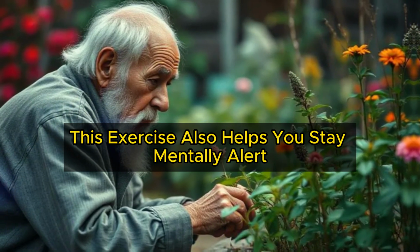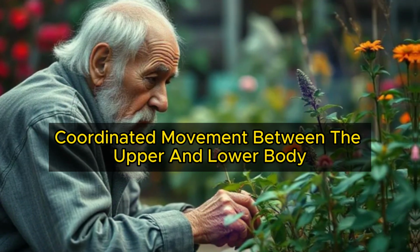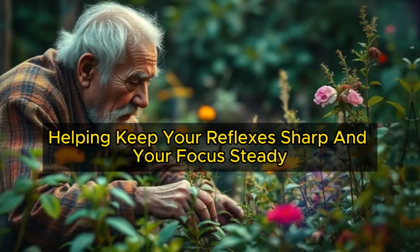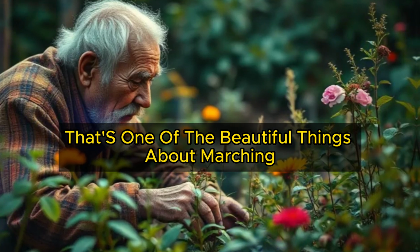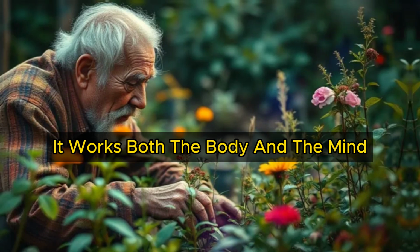This exercise also helps you stay mentally alert. Coordinated movement between the upper and lower body engages more of your brain, helping keep your reflexes sharp and your focus steady. That's one of the beautiful things about marching. It works both the body and the mind.